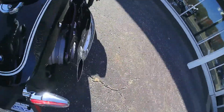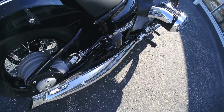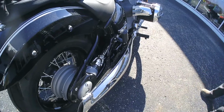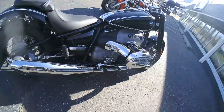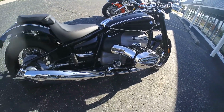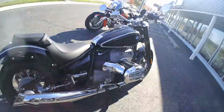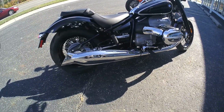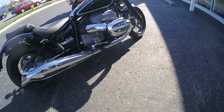Oh, and have you seen the drive shaft? Isn't that beautiful? I mean, an exposed drive shaft. And that's probably the signature piece on this bike. That and those massive pistons. Oh yeah, it's fuel injected. It's got all the latest state of the art stuff. But it's vibey. It's like a big V twin, it's vibey.